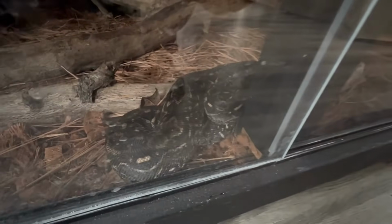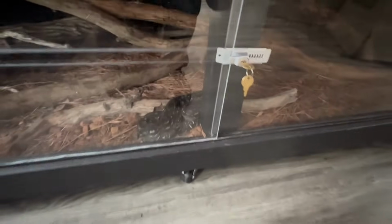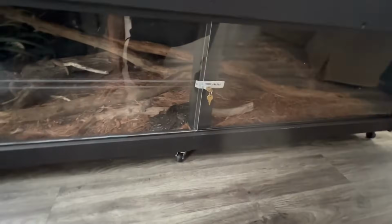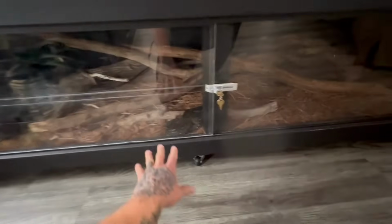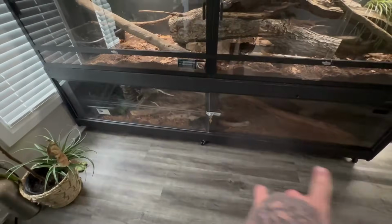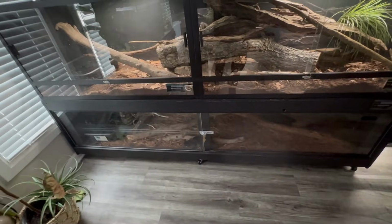Down here is our female Argentine boa. She's chilling right there. I love this snake. She's been getting pretty big, though it's not huge. This is an 8-foot enclosure, so if she stretches out in full length, she's probably about 4 feet long.